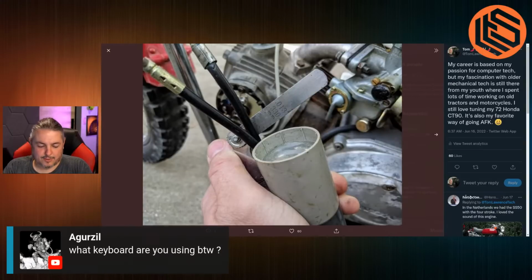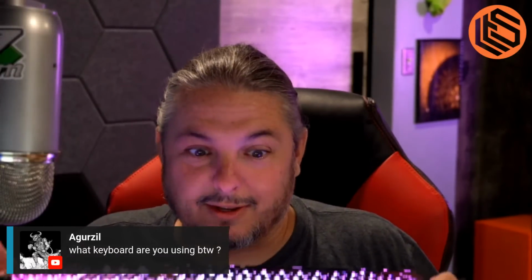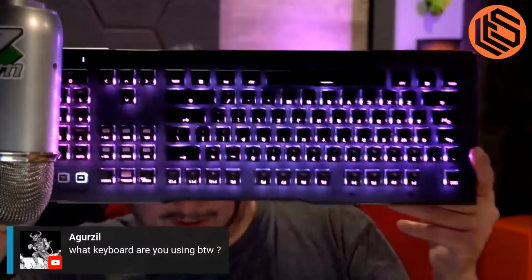What keyboard are you using? Rocat. So actually, wouldn't it be better if I did this? There we go. Ooh, look. Kind of like, actually, this is fun. Hold on. You can see the glow on my face. But yeah, this is a Rocat keyboard. So there we go. It's great. I love this keyboard.